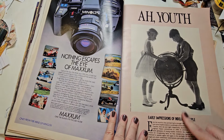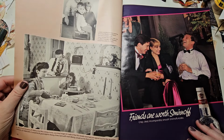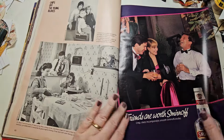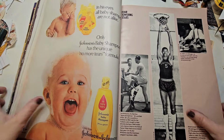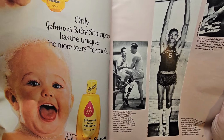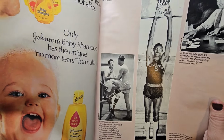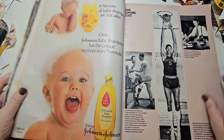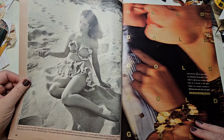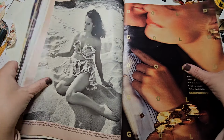That's a cool picture. I love the camera. Oh, so fun. I was like, no, I need to look at this with you guys. Oh, Johnson's Baby. Who's this? Let's see. Ted Williams. Oh, Red Sox. Splendid Splinter. Wilt Chamberlain. Joe DiMaggio. Did you see him? Seascape and just Elizabeth Taylor. That's, you see her.